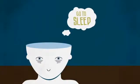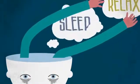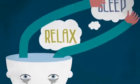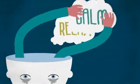You can't force sleep, right? It's exactly the same with meditation. You can't force meditation. You can't force a state of relaxation and calm. It's something that happens very naturally, gradually on its own.